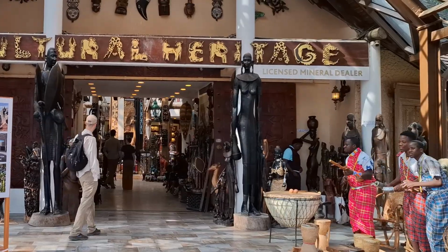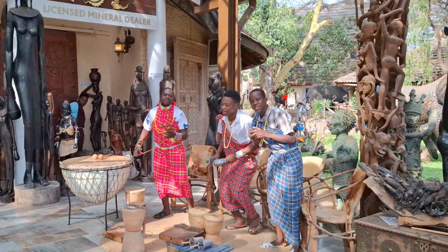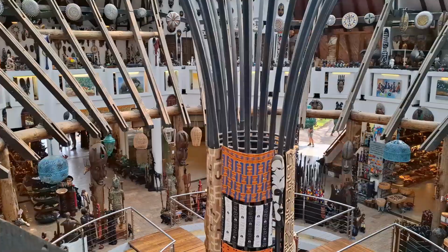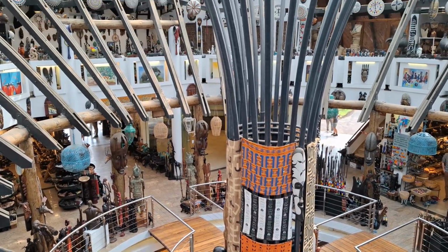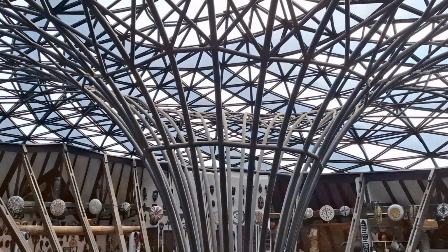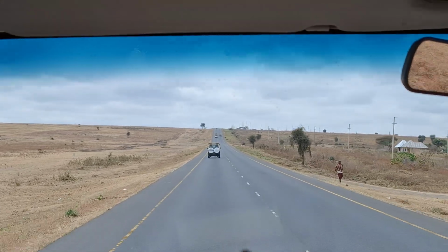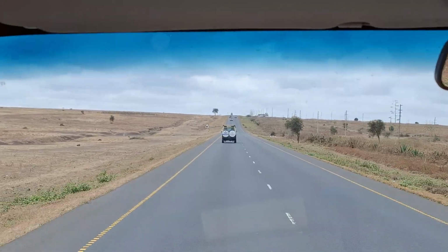On the way, we stopped for a visit to the Cultural Heritage Museum, which is created to show the popular cultural artifacts of Tanzania. This whole place is filled with artifacts. They are handicrafts, paintings, and small and huge creative artistic sculptures and statues and other things. And not just that you can see these, you can also buy them here. After the visit to the Cultural Heritage Museum, we now proceeded to the Tarangire National Park.